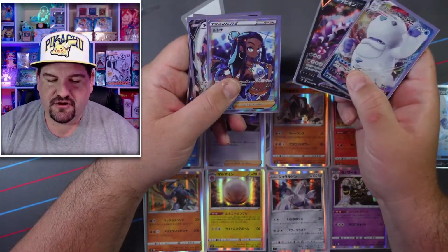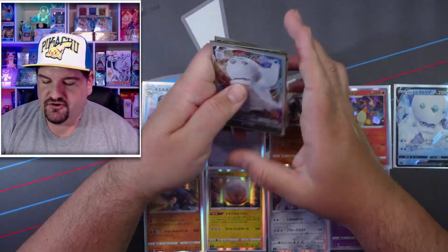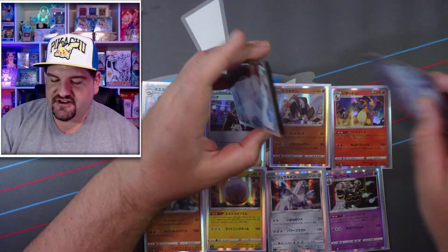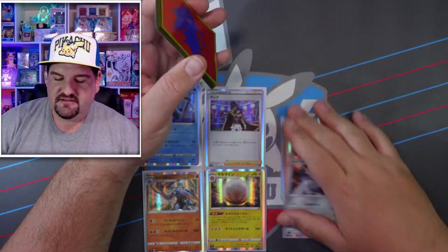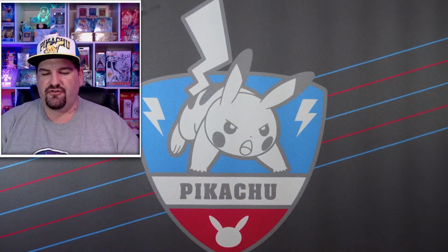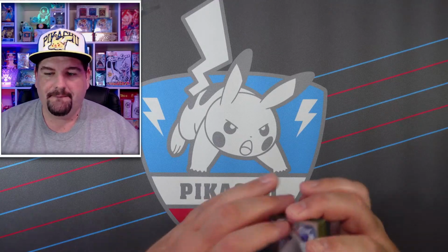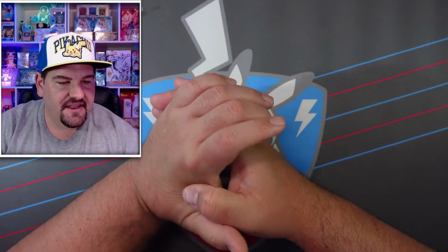But we did get some pretty good pulls, and we got that full art Nessa, which is nice. Got another Charizard. I'll take a Charizard any day of the week. So we got some pretty good stuff in these 2 boxes. I think that with a 3rd or maybe even 4 boxes, I could probably complete this set, which would be really awesome.